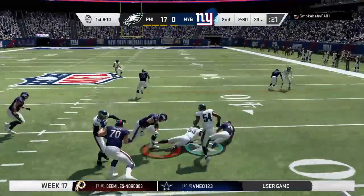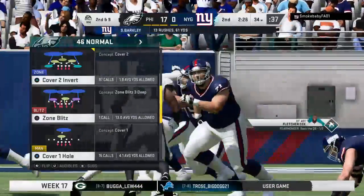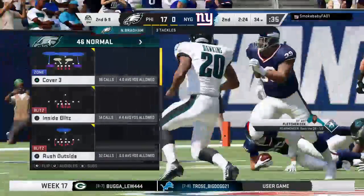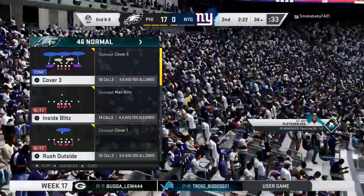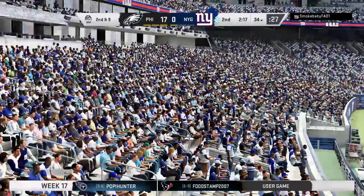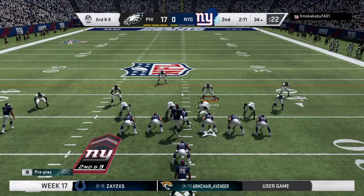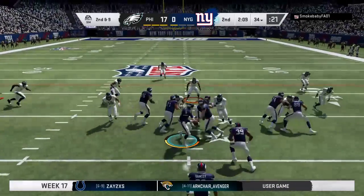They'll try the right side here. Barkley, and he'll be taken down right around the 34 after a pickup of only a yard. Barkley had his biggest game yardage-wise against these Eagles last year pretty early on in the season. 130 on the ground, 99 more through the air on 9 catches.